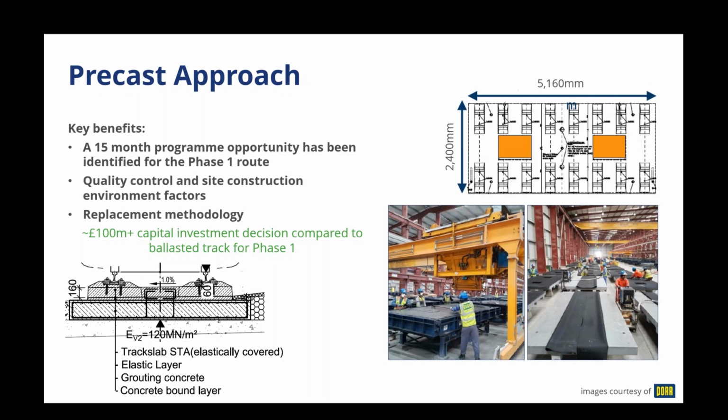So the slab track system itself is a precast system. The dimensions and some photos are shown here. The reason we went for precast in particular was in terms of looking at the detailed programming of installing the track between London and Birmingham, when compared to a ballasted approach, which would have had to work out of a railhead and you effectively build the track in front of the section of track you've just built. We recognise there's a really significant program benefit in doing this, and that was around 15 months for the phase 1 route alone. So that was a significant opportunity, and alongside other key benefits for the build stage around quality control and more longer term in the operation, having that ability to replace track systems as they become life expired, or if we have issues that require replacement of that slab itself.